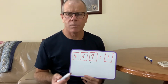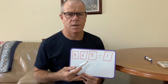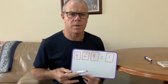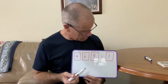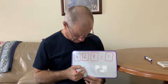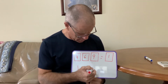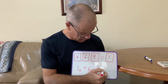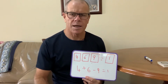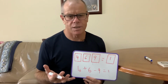Once again, if you play this with some of the younger children, they'll generally just go to addition examples. But then as they get older and display more capabilities, they'll mix the operations up. So my partner says, here's what I think you did. I think you said 4 plus 6. Well, that makes 10. Then you took away 9. I'm doing this upside down. And that gave you an answer of 1. And I'll say, yep, you got it.